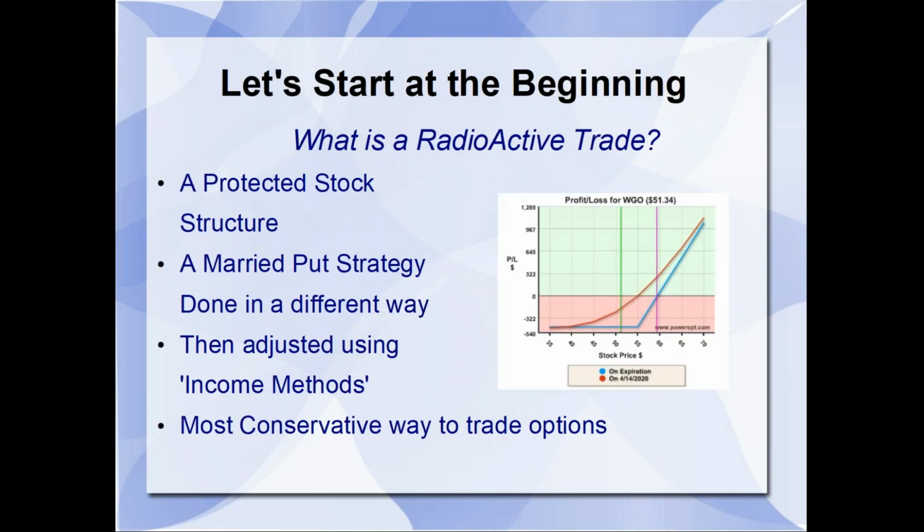Now let's start at the very beginning. What is a radioactive trade? Well, it's a protected stock structure. It's a married put technique, the initial setup that is, which is nothing new, but it's done in a different way to take advantage of the three core principles which really apply to any option strategy. Once the position is entered, we then adjust the positions, still generate income, lower the risk, and adjust the cost basis, manipulating our second asset, which is the put option, in what we call income methods. This is the most conservative way to trade options in your portfolio.